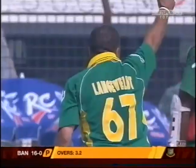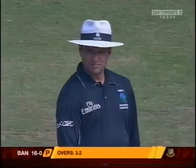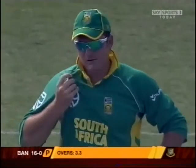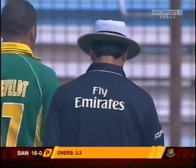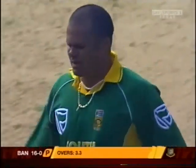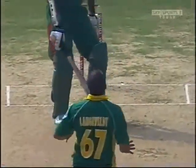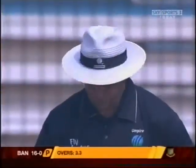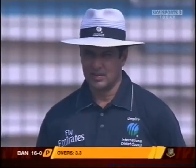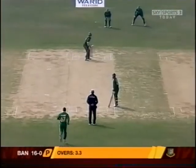What's happened here? They're appealing, the South Africans. First leg before, then catch. Both of them not interested in the umpire. This was a slow delivery and it was full. Charl Langeveldt getting it right up in the block. He was outside the line of off stump, so that ruled the LBW out. But South Africans felt that there may be an inside edge involved, but there wasn't. So 2 confident appeals in the last 2 overs, both turned down.